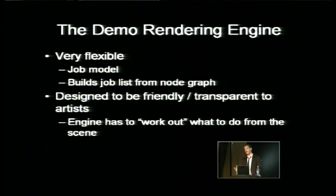So talking about the technical side, the demo engine is a very, very large 3D rendering engine beast whose major goals were to be extremely flexible and still efficient. So this is really, I think, the goal of a demo engine, is to be flexible, to facilitate you making new stuff very easily and plugging it in.